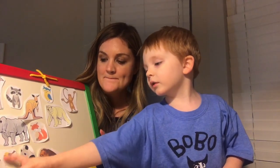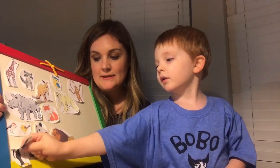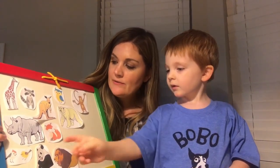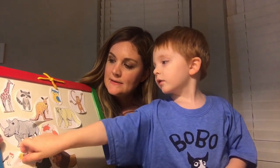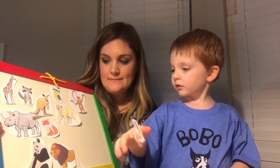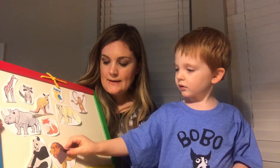So I want you to pick all but four animals. But this penguin, okay, penguins you don't think belong in the forest, so you turn it and take it off. Okay, so there's 1, 2, 3, 4, 5, 6, 7 more that do not belong. Okay, there's one. The lion.